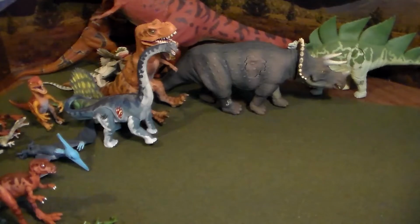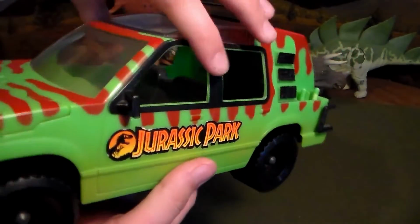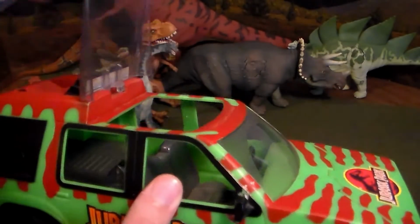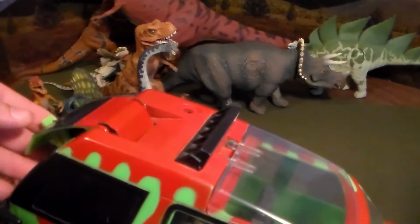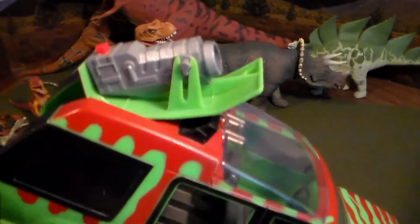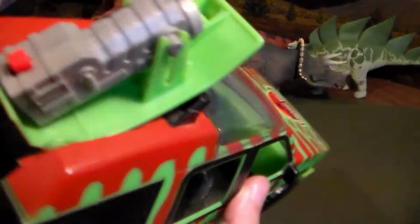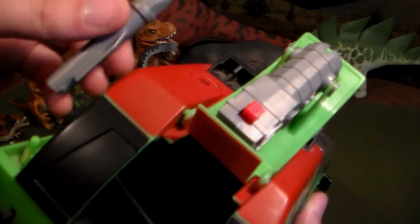Next up, I'll show you some vehicles. So, the first vehicle I'm going to show you guys, again, this one is not a complete one. This is the Jurassic Park Vintage 1993 Kenner Dino Damage Jeep. Top opens right up. The back has missiles that you can fire with it. It's pretty cool. Push the button and it'll shoot missiles. I do have the missile right here. And the cool thing is the missiles also can sit right there. But it's kind of a pain.